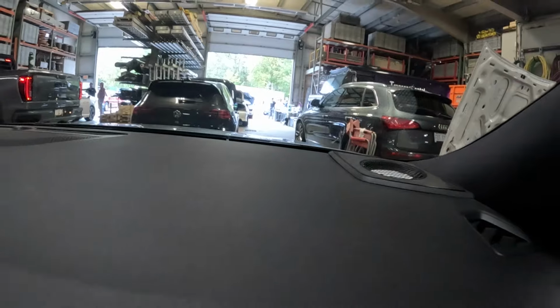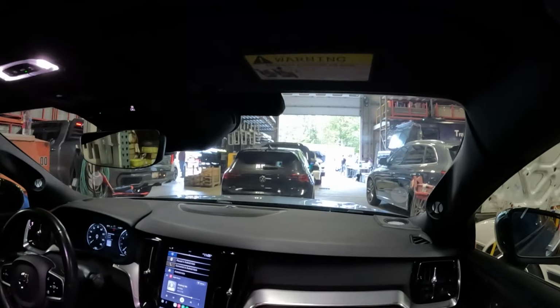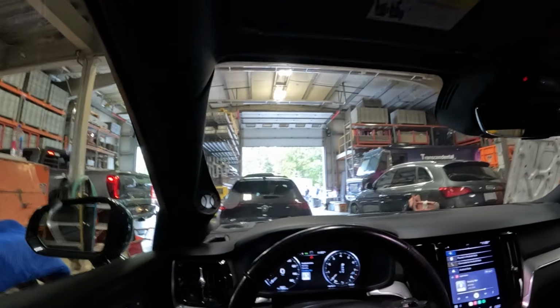I mean, the fabrication skills that you have, these are just gorgeous. I actually don't like the pillars. Really? I like 'em. So here, put your head back and look straight ahead. I like that view. Here, let me get the camera. Show 'em. I like this view.